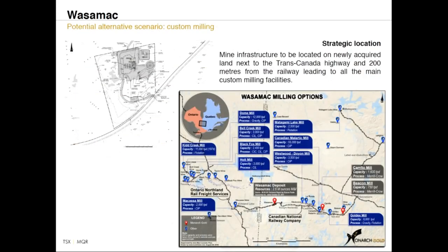This is a map, quickly, that shows you all the milling facilities along the railroad system. The Wasamac project has one advantage. We built a feasibility mill at the railroad station. And the reason we did that is we wanted to have the option to put everything on a train and send it somewhere else, which is feasible. We've talked to the Ontario Northland Company. We know we could do it. We could bring it to Timmins for about $5 a ton.